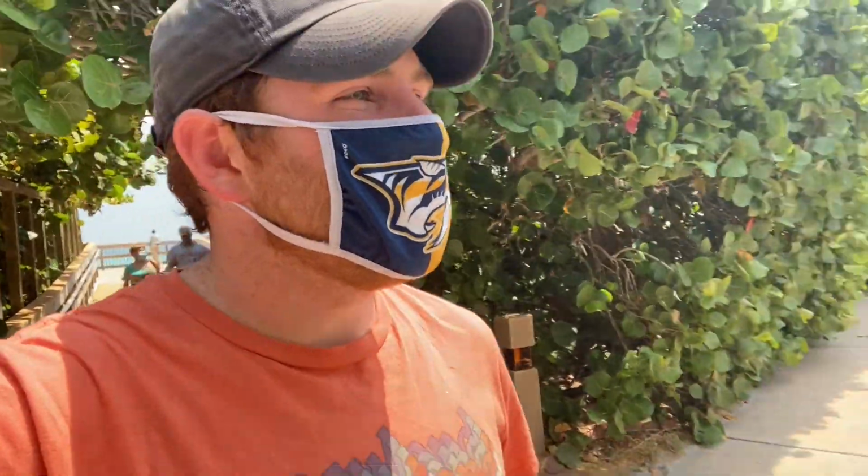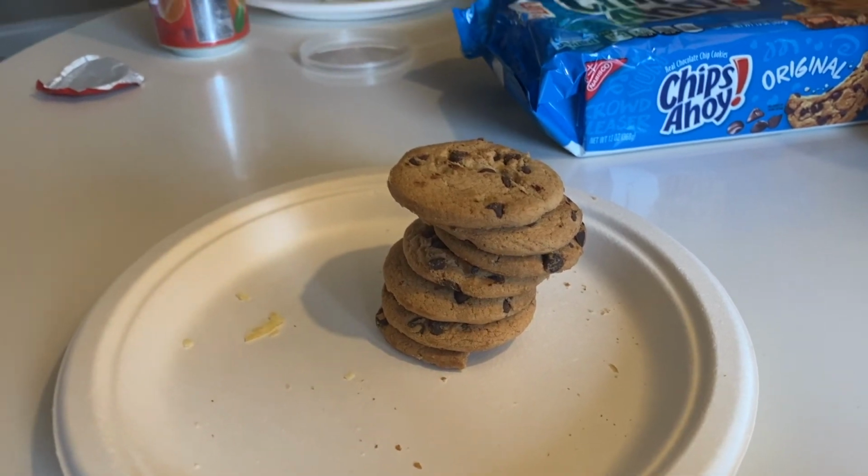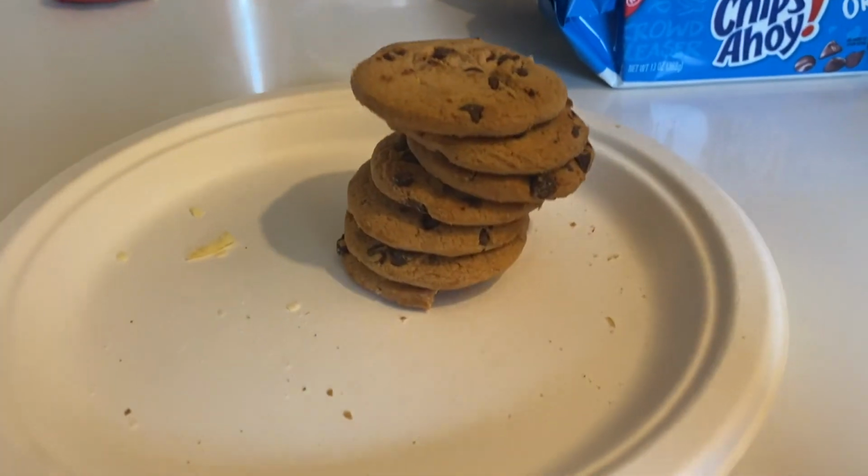We have sandwich stuff in the room and we're going to hit the room for lunch. Let's do it. I got out my cookies to eat them and then Amelia judged me. Why did you judge me? Because I accidentally got 7. Accidentally.